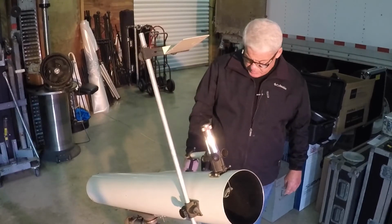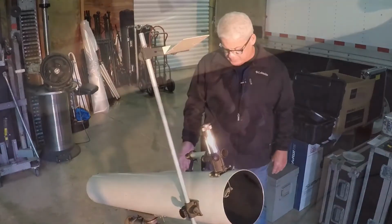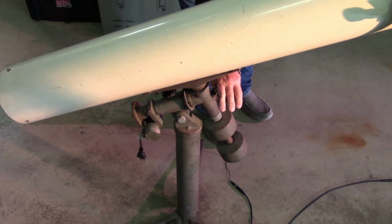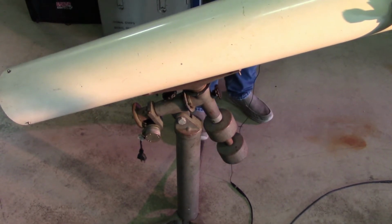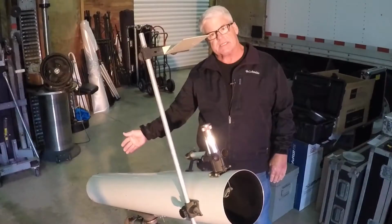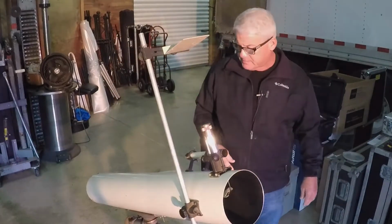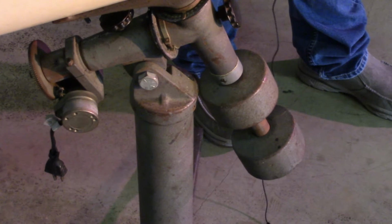This is an equatorial mount that we have down here holding the telescope up. You'll see a set of counterweights down here, and those are intended to offset the parabolic mirror that sits at the very bottom of the tube and has some weight to it. The telescope also contains a clock drive.